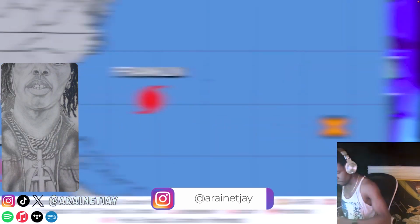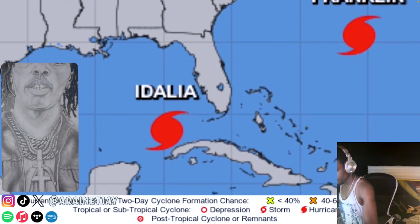Once again, we have some major updates for you on these two huge hurricanes out here in the Atlantic Ocean. Let's get right into it.